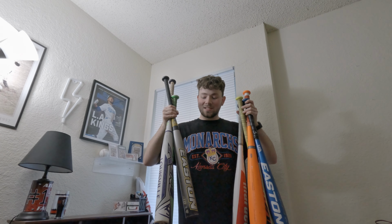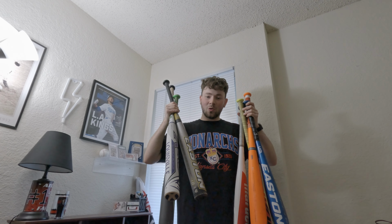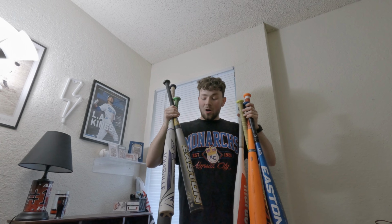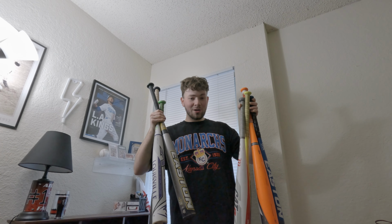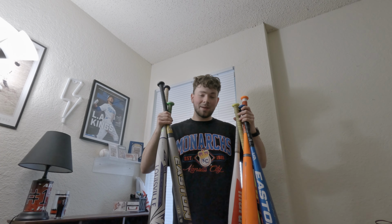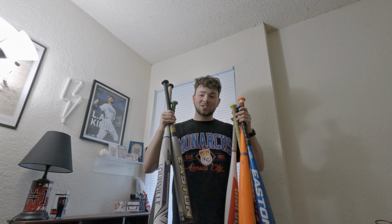Paid $5 a piece on these except for the Louisville Slugger one and this Easton softball bat. Paid $10 a piece on those ones. Already sold the Mariucci for $60, another Easton for $30. So already made my money back and some on these, but shout out to J-Ride Flips.